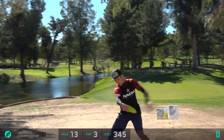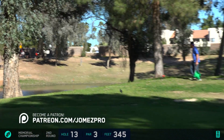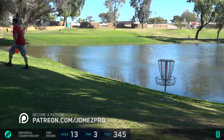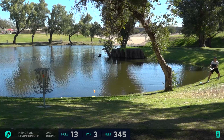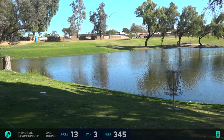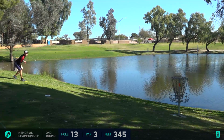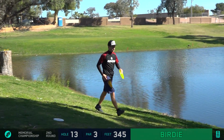Looks like a rock 3 right there. Ooh, different approach. Yeah, I haven't seen that line before. That's actually really good. I was going to say layup play, but no. There's a layup play. Rick for 2. Oh. Whoa. Off the top. Good birdie from Jalle. Nice, right there. Yeah, that was cool.